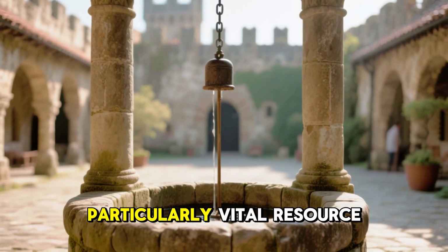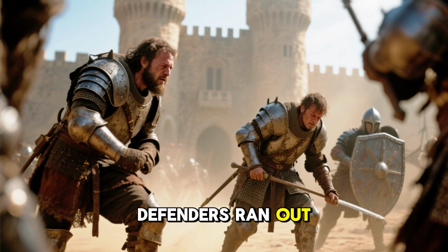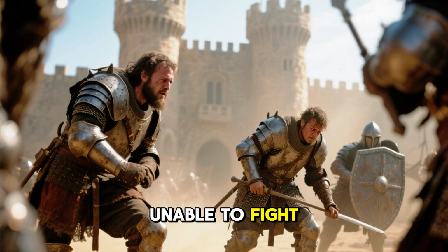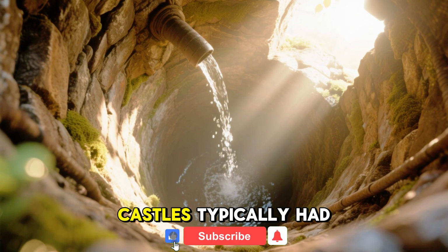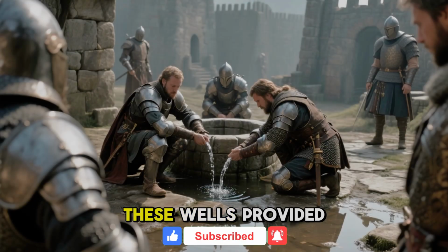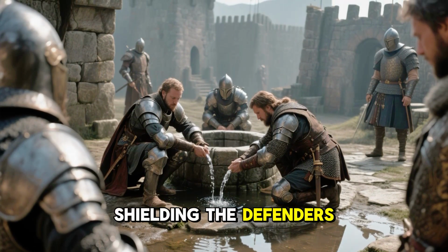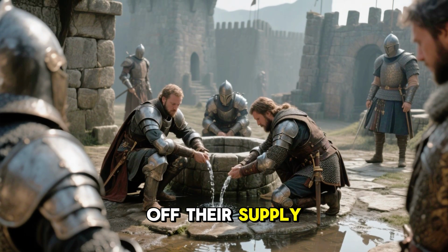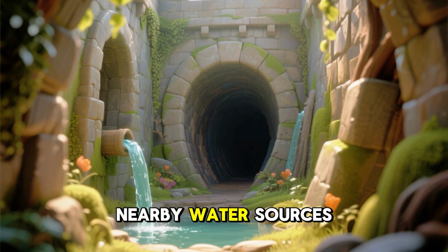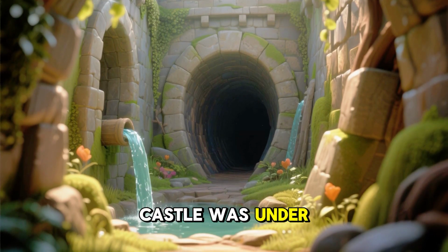Water was a particularly vital resource during a siege. If the castle's defenders ran out of water, they would quickly become dehydrated and unable to fight. To prevent this, castles typically had deep wells that reached underground water sources. These wells provided a reliable source of fresh water, shielding the defenders from the enemy's attempts to cut off their supply. Some castles even had secret tunnels that connected to nearby water sources, enabling the delivery of fresh water even if the castle was under siege.